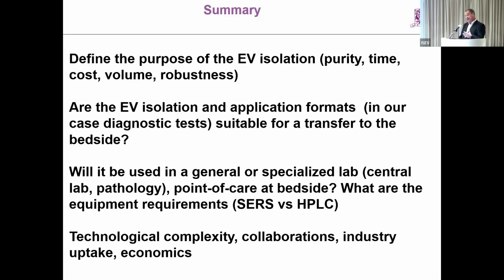Are these EV isolation and later on the application, for example, our biomarker test, is it suitable for a transfer to the bedside? So we did the isolation many years ago when EVs were called exosomes and we didn't even know anything about it. So we started very, very early and we just wanted pure EVs. So that was great for this purpose, but not for the bedside. So with the benefit of hindsight, obviously I would have changed the direction back then if we wanted to end up at the bedside. Will it be used in a general or specialized lab, pathology lab? We are an international society, so each country, each region has different requirements, how you actually translate these into practice. Is it a point of care device, as I just mentioned, we are developing, or can you do it in your lab?